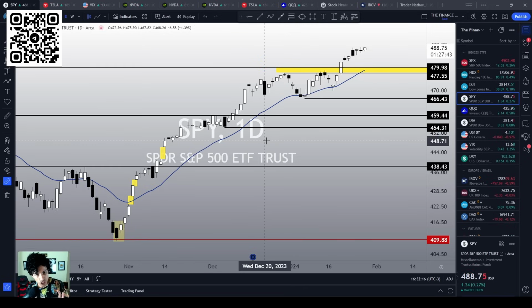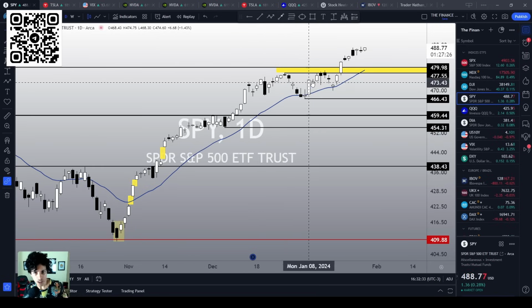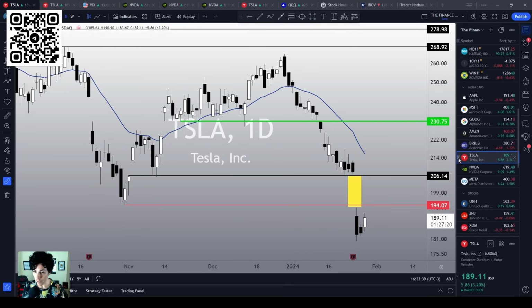Remember, we are swing traders. We are performing very well. This market is clearly bullish. Many stocks are looking insanely good, but Tesla is not that good. But I do agree that if we see Tesla reacting, it is going to be a very insane reaction. Probably Tesla is going to be our best stock next month if everything goes according to the plan.